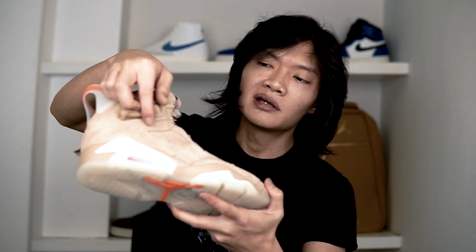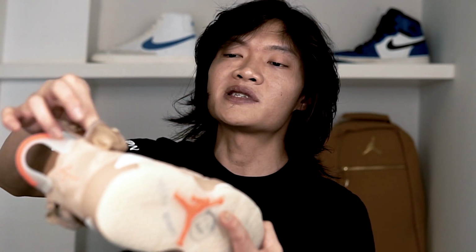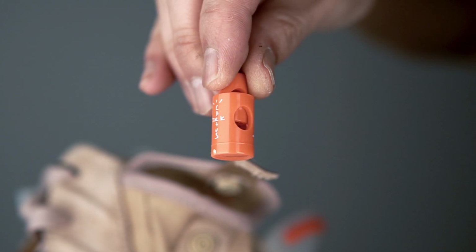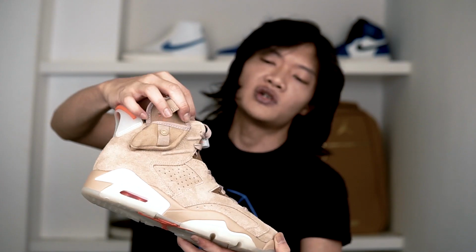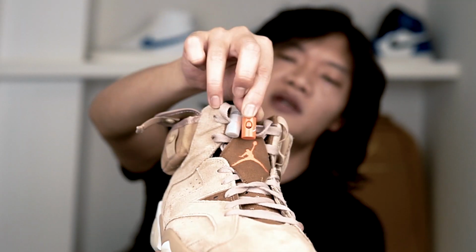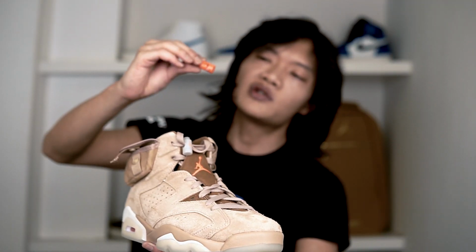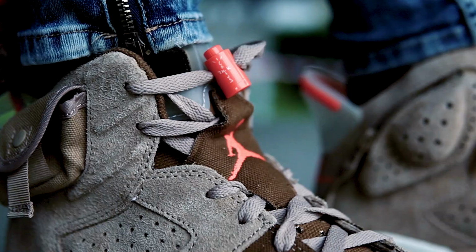Over here, man, in the small pouch, if you open it, you will see a small tiny red thing, which is like a stopper for the shoelaces. Now you got two that you can actually use. You can choose whether to use the orange one, which matches the back over there.